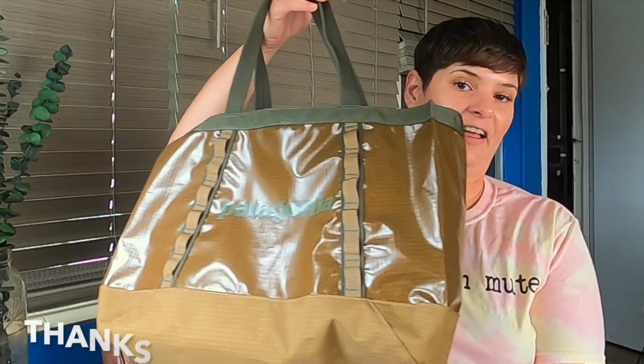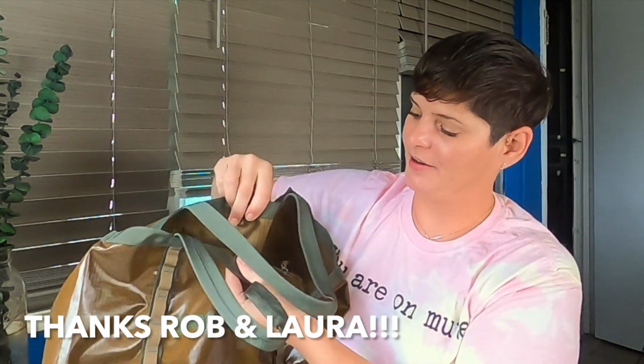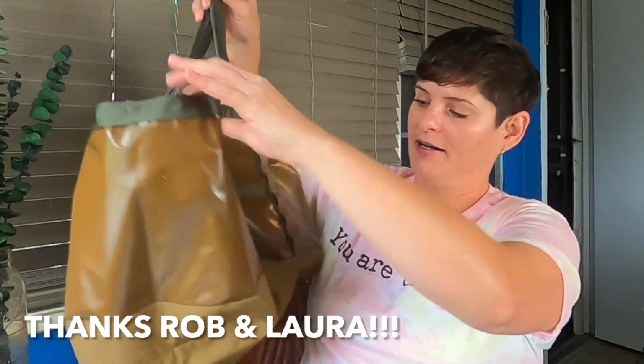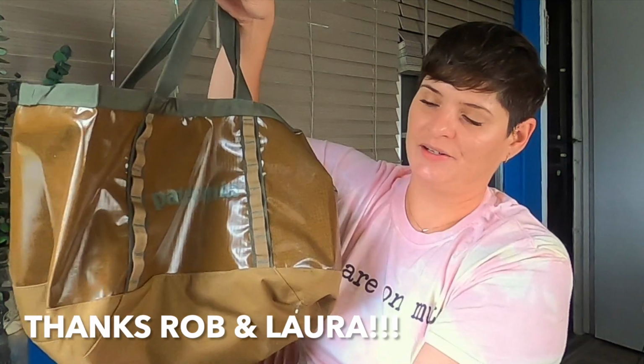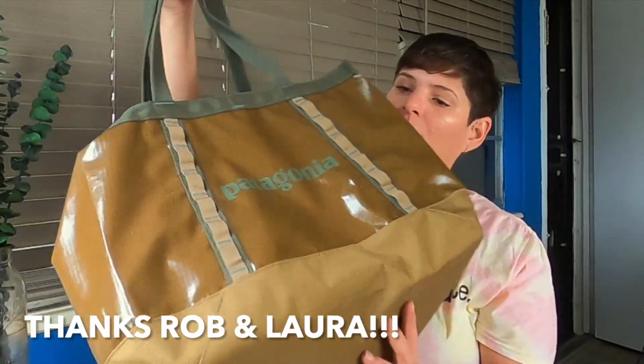So for my birthday, I did manage to pick up this nice tote from Patagonia. It's really wide. They fixed the issue where it doesn't clasp. They added this little hook here. It's got a little pocket, zipper pocket inside, and it's got some rings here for carabiners. It's made out of recycled polyester. I like the brown, it's kind of classy.